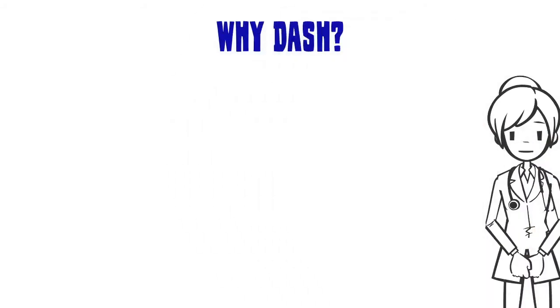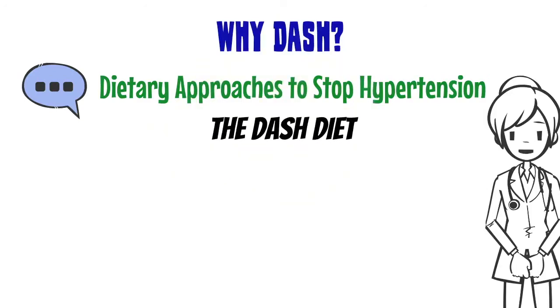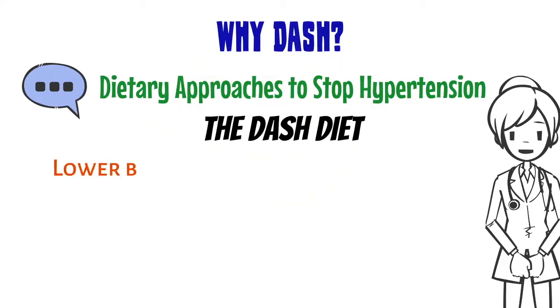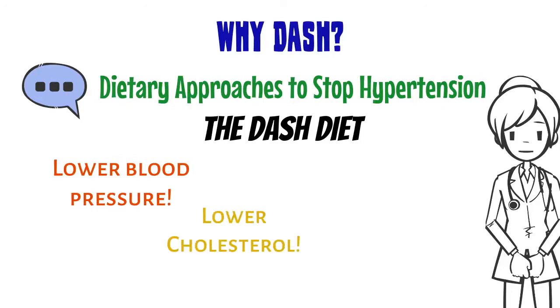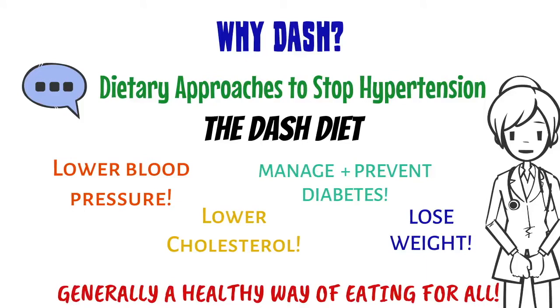At this point, you may be wondering what the DASH diet is and why we chose it. Let's start with what the DASH eating plan is all about. DASH stands for Dietary Approaches to Stop Hypertension. Researchers found that by following the DASH diet, you can lower your blood pressure and cholesterol, manage or prevent diabetes, and lose weight. Although the DASH diet is best for heart health and diabetes, it's generally a healthy way of eating that can benefit almost everyone.